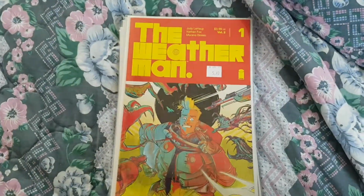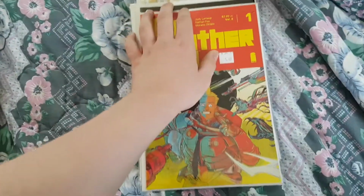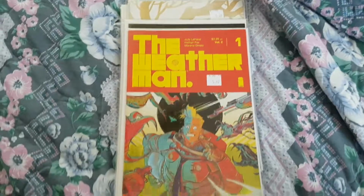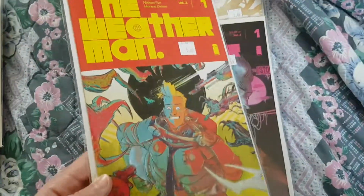Got the Weatherman Volume 2 number 1, which is originally where this haul was gonna end. And without the Sonata there, it was just gonna be the Farmhand, Gideon Falls, and Weatherman. But I got the number 1 for Weatherman Volume 2.